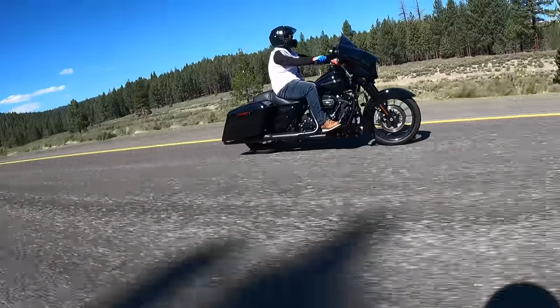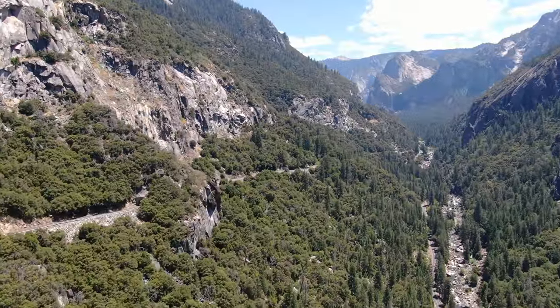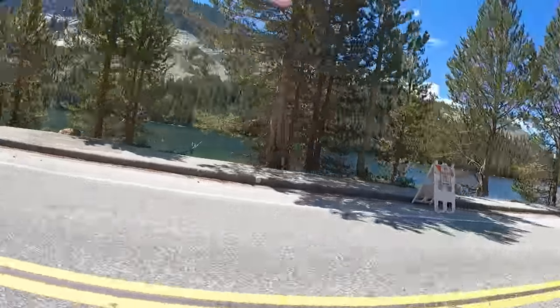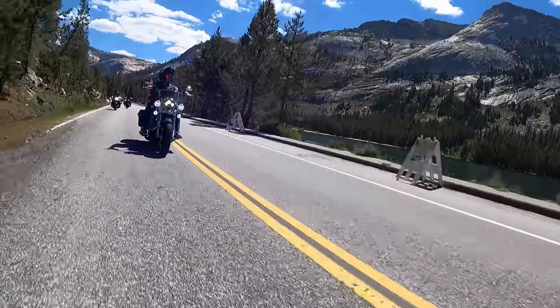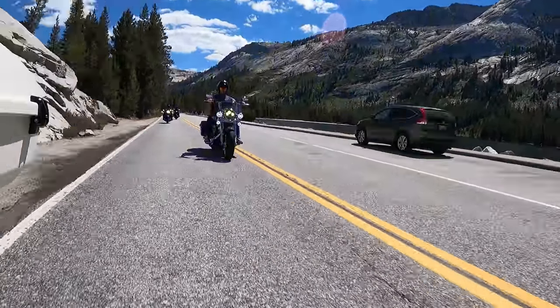It's easy to understand why Yosemite attracts over 4 million visitors every year. The scenery and natural beauty of this place almost feels like it was handcrafted or pulled out of a fairy tale. Oftentimes, while riding through the park, I felt like I was in a painting. It's almost like my eyes and my brain were telling me that where I was at was too good to be true.